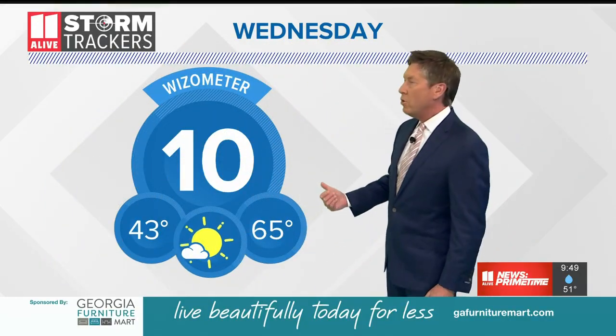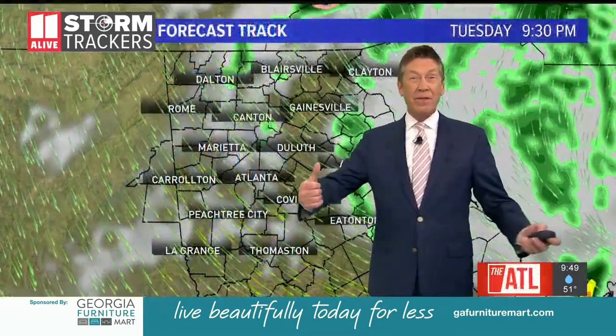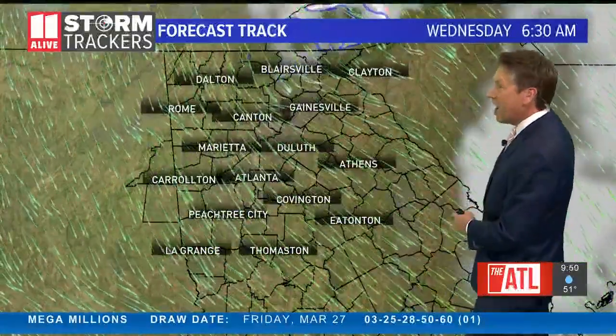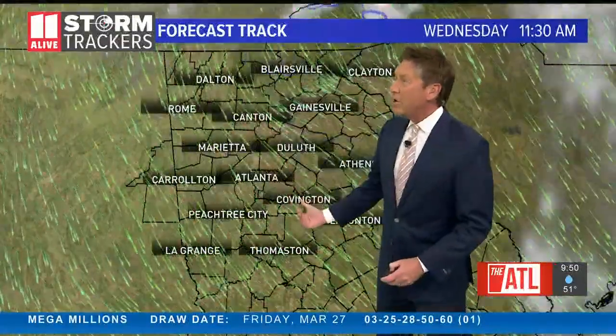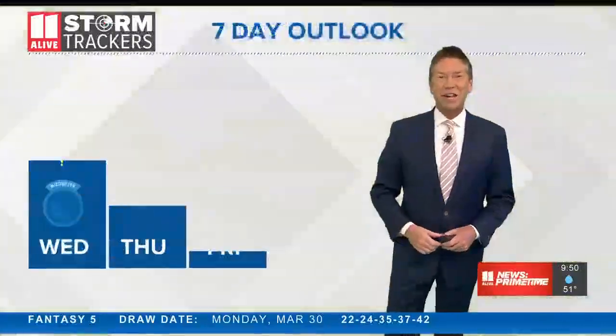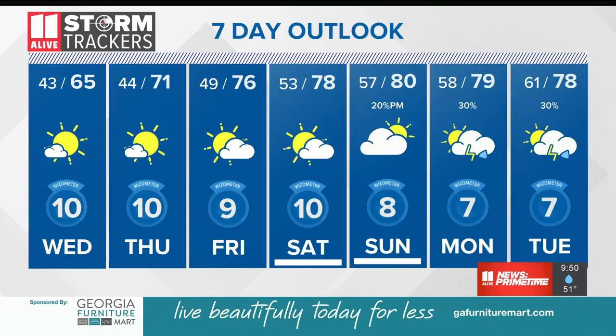65 for a high tomorrow, going with a 10 on the wasometer. Mostly sunny skies, going to be looking pretty nice out there. Forecast track not showing a lot. We've got any of that lingering moisture over to the east getting out of here. Northwesterly flow cools us off, and that sets the stage for clearing skies to continue tonight, and plenty of sunshine during the day tomorrow. We get up to 71 on Thursday. Then Friday, partly cloudy skies, a little warmer at 76. Saturday, near 80.